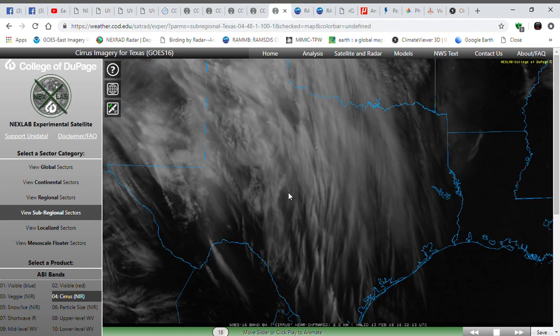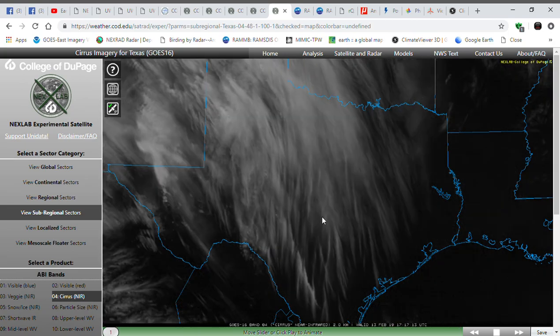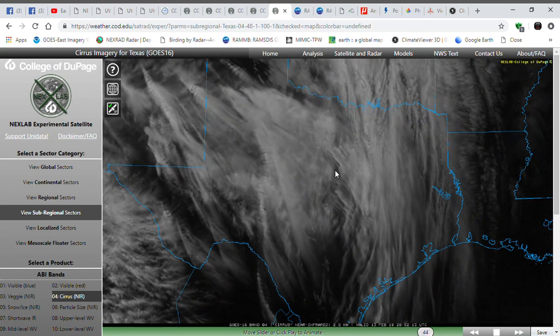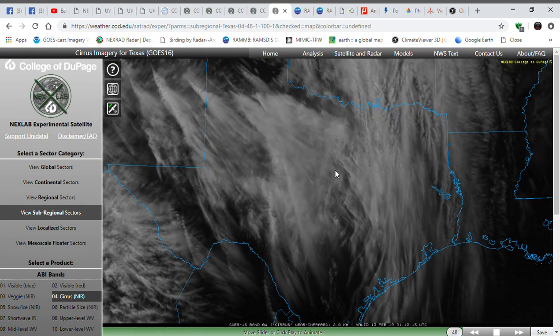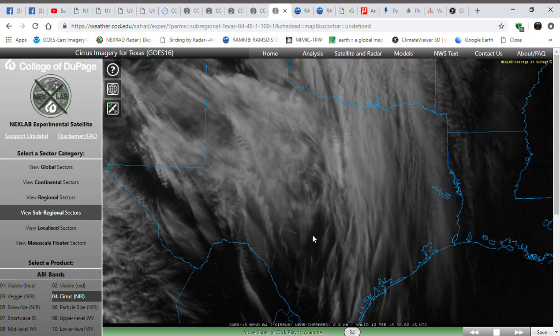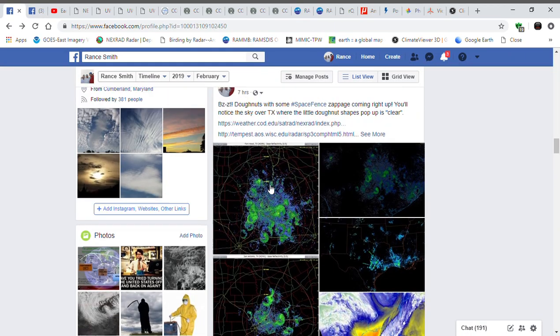We can zoom in, take a closer look, and you can see the planes go by and leave their little trails everywhere and seed the hell out of Texas. Texas is a pretty big state too, ain't it? Look at that. Delicious. Now, we're going to continue.